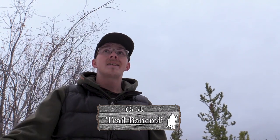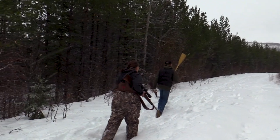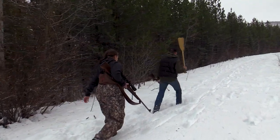It's now the last week in November. We're back at Valid Outfitters with Trail Bancroft to try and fill Selena's moose tag. She's confident in her shooting. It was just a matter of getting a bull in front of her.